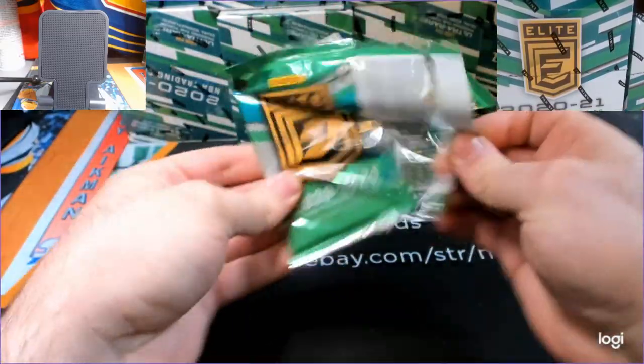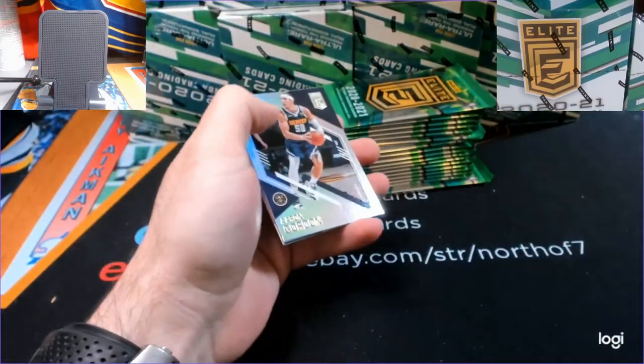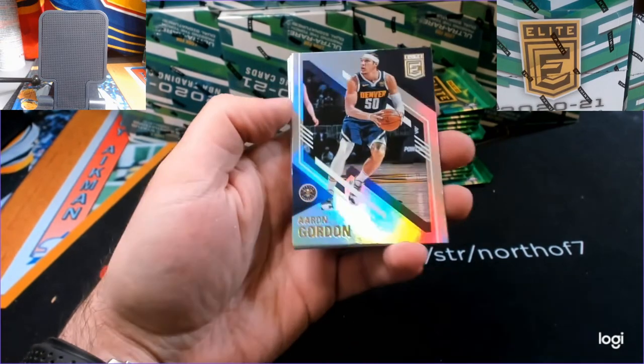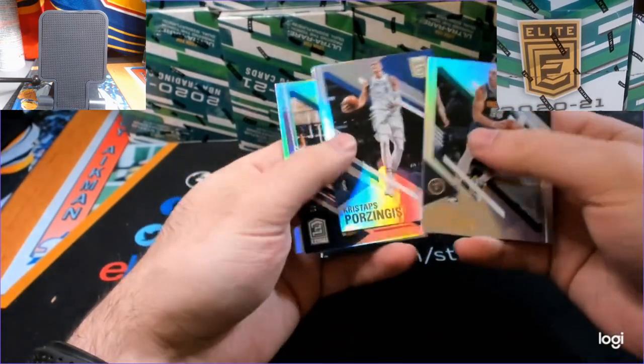I remember one back-to-back day I did Leaf Flash Football and then Leaf Jumbo, and one guy's like, I bought the Trevor Lawrence and I got the 1 out of 10, and then I bought the Zach Wilson and I got the 1 of 1. I was like, all right, congratulations. Sometimes lucky is lucky.